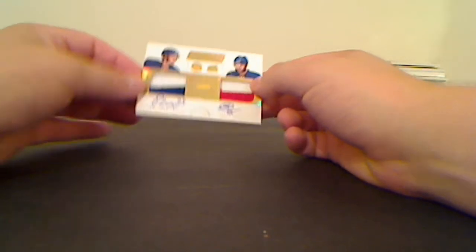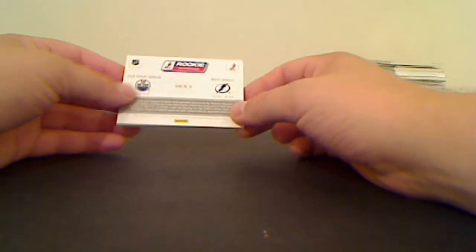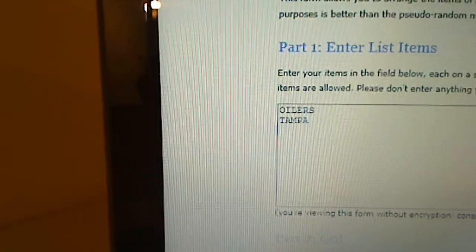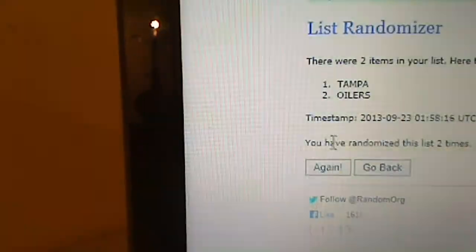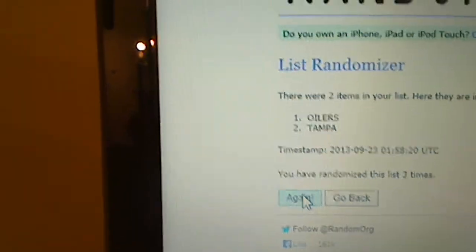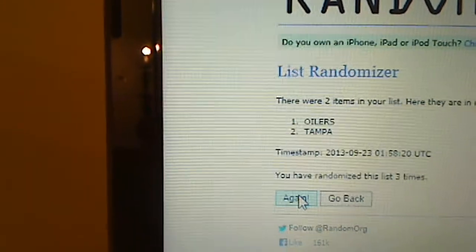Now I'm going to get the random set up. First one I'll do is the Nugent-Hopkins Connolly one. So Hopkins is on the left hand side, so he'll be on top of the list. So it's going to be Oilers and Tampa. There's one, Oilers on top, two times Tampa Bay's on top, three times the Oilers are on top. So that card goes to Edmonton Oilers.